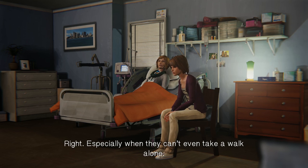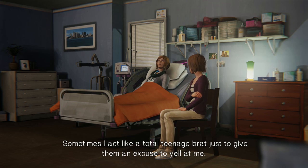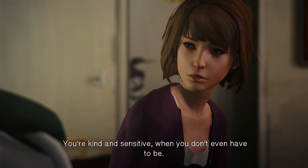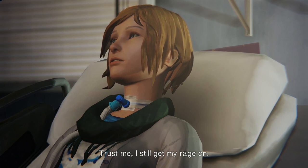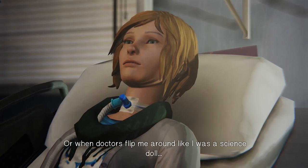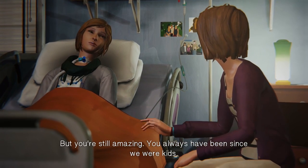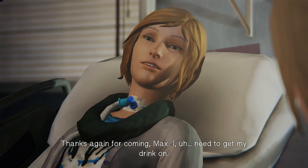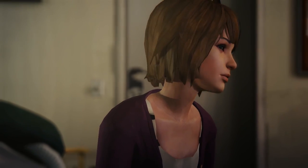Right. Especially when they can't even take a walk alone. Sometimes I act like a total teenage brat just to give them an excuse to yell at me. Pathetic, I know. Chloe, you're a great daughter. You're kind and sensitive, when you don't even have to be. Trust me, I still get my rage on. Especially when a nurse has to watch while I take a dump so she can wipe my bum. Or when doctors flip me around like I was a science doll. I can't even imagine. But you're still amazing. You always have been since we were kids. Thanks again for coming, Max. I need to get my drink on. Can you bring me some water?